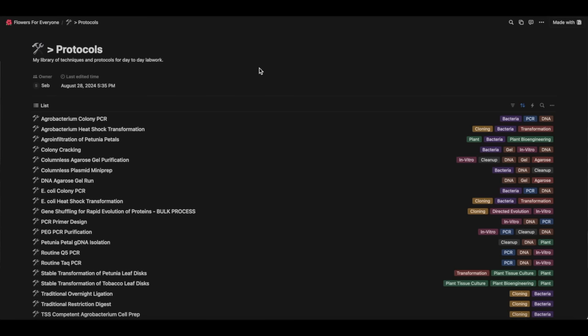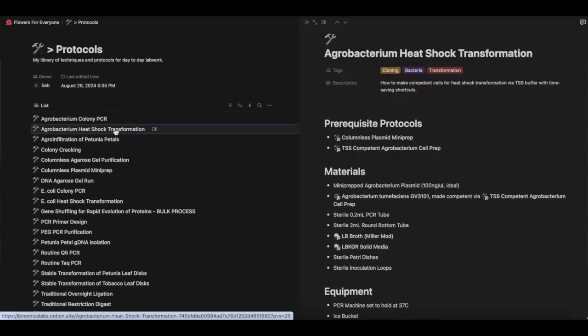Transient, like the name implies, is temporary, right? And so before I commit to a multi-month-long, let's say 4-month-long, campaign of transforming a petunia with a gene of interest, I want to make sure it works. So what you can do is arm your Agrobacterium with your plasmid through a process called heat shock, where you expose chemically treated cells, mostly treated with calcium, to your plasmid. Then that plasmid, upon heating and cooling, will enter the membrane of the cells and be trapped in there, right? So now you have your plasmid inside of Agrobacterium.